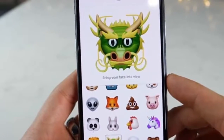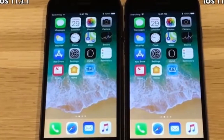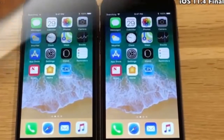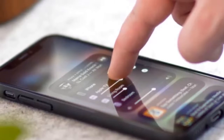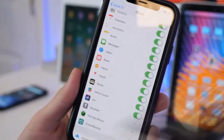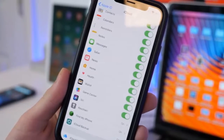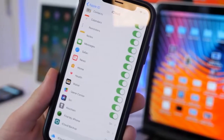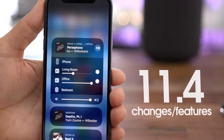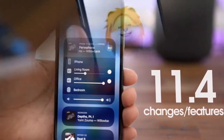As it stands, iOS 11.4 is proving to be the most stable iOS 11 release to date. There are bug reports, but they are not widespread, and iOS 11.4 introduces some genuinely useful new functionality. Messages in iCloud, in particular, will be a major improvement if you own multiple Apple devices.